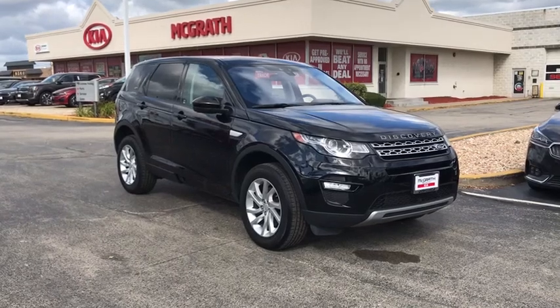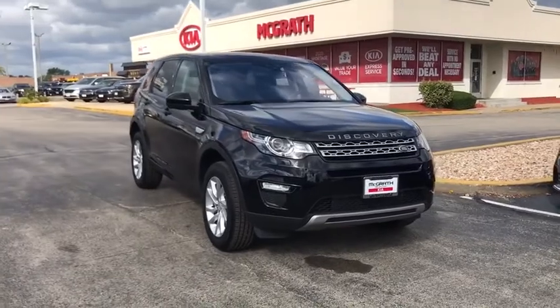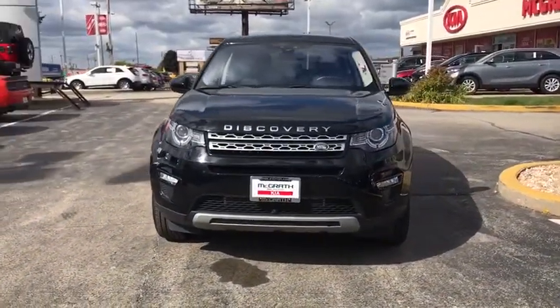Looking for the right vehicle? Check out the 2017 Land Rover New Discovery Sport. With Land Rover at its heart, the New Discovery Sport is adept in challenging conditions.